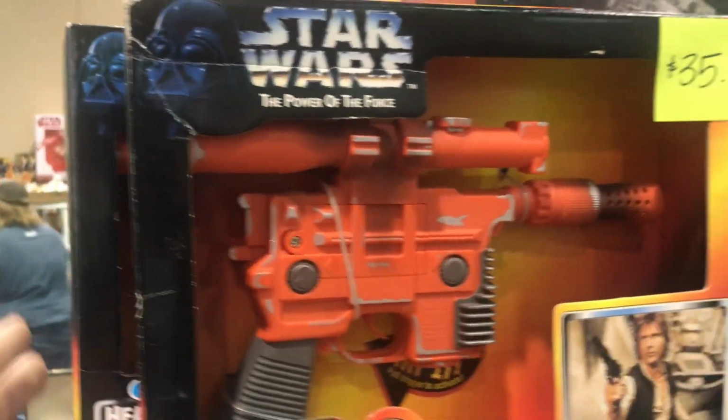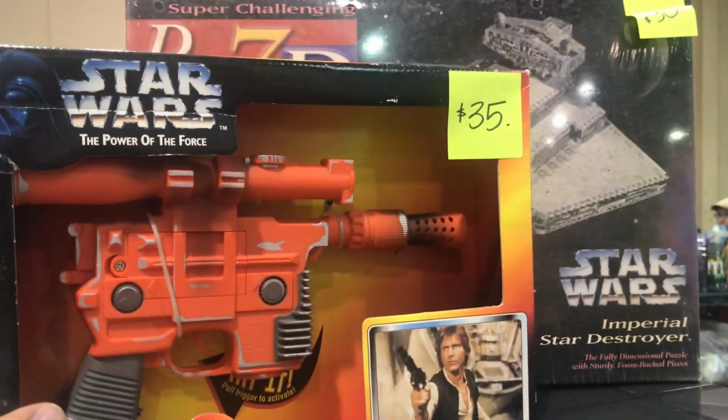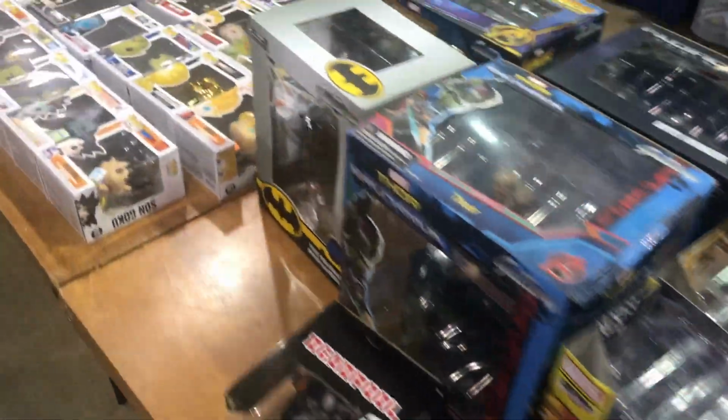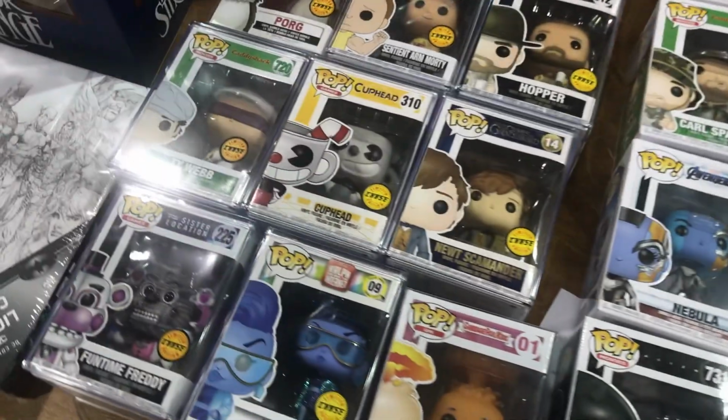I got a soft spot in my heart for this here Han Solo blaster because that's the same version I had as a kid and I played to death with it. I have it around the house somewhere. I gotta find that at some point, just because I have so many good memories running around and blasting up a storm with it.